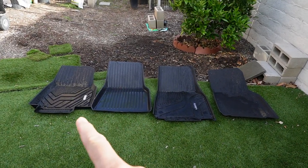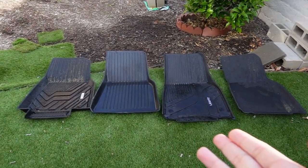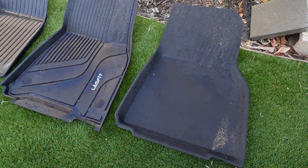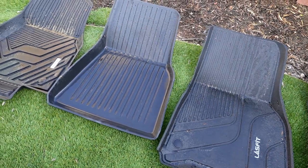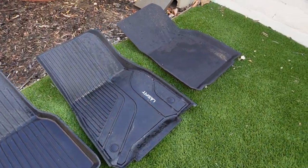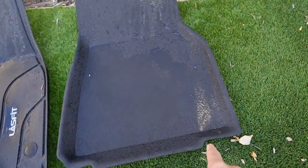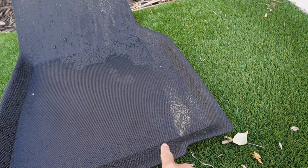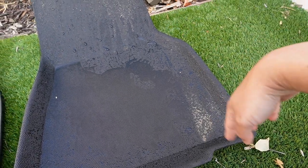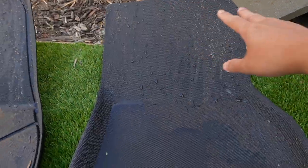All right, I'm done splashing the water. Let's try to clean off these floor mats, and I'll take a closer look at each one. Let's start with Turo's. As you can see, there's still mud or dirt left on this part of the floor mat after I sprayed and tried to knock out the water. It's a little bit here too.